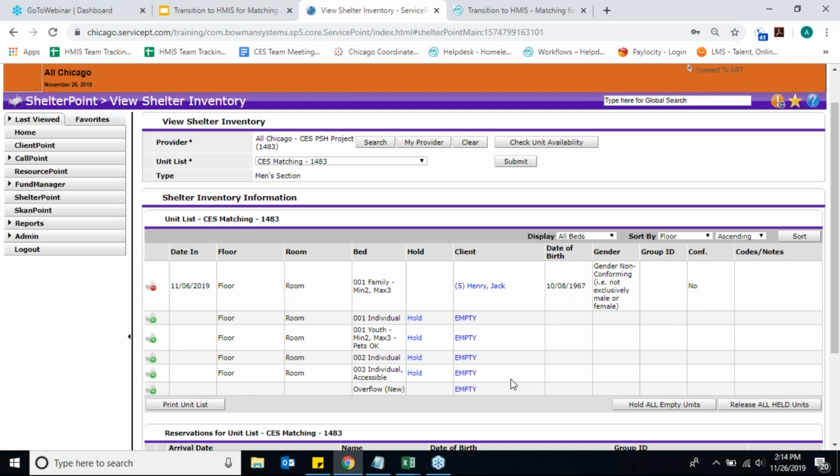If for some reason all of a sudden you have extra funds, and this did happen with one of our trial partner agencies, they put in overflow because they had extra funds. What we want to do is increase the number of units on the back end, instead of adding people here, because these won't show up on our reports. Right now, because we have 4 empty units, these empty units will show up on a daily report to the matching team. So the matching team will know that All Chicago CES PSH has 4 openings. That's why we want to make sure that you are keeping your unit lists up to date.